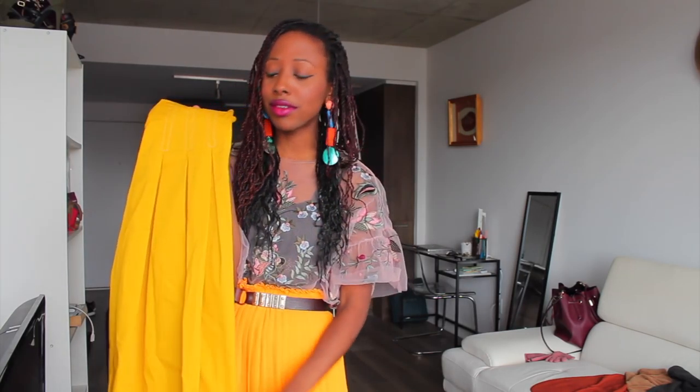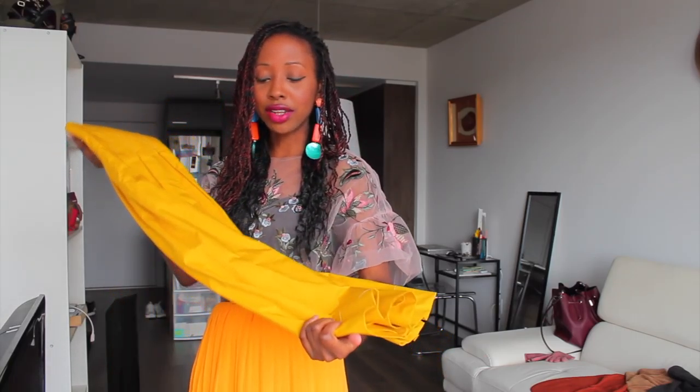It's not super long, but it's mid-length, which is just perfect. So you can wear it with either heels or something more flat, but I would suggest wearing it with heels because it's a little bit longer. The thickness of it, I don't know, I love it. I love it a lot.